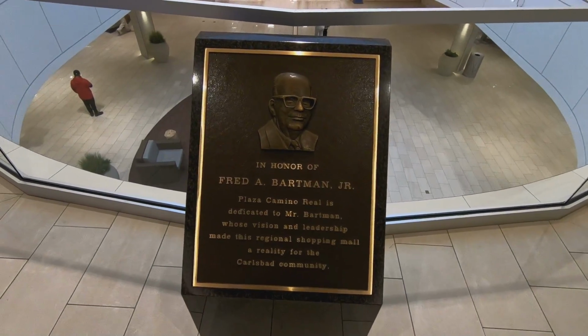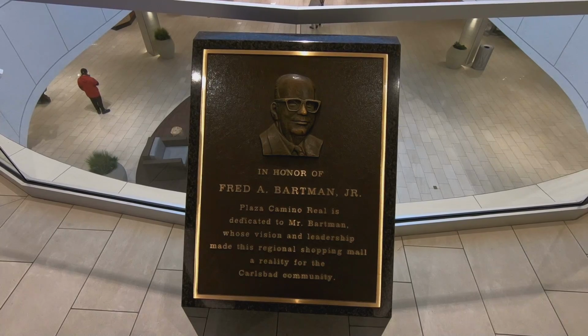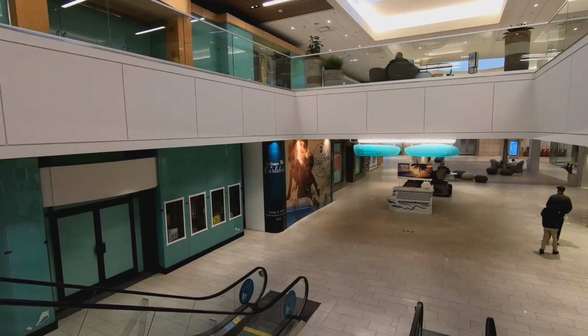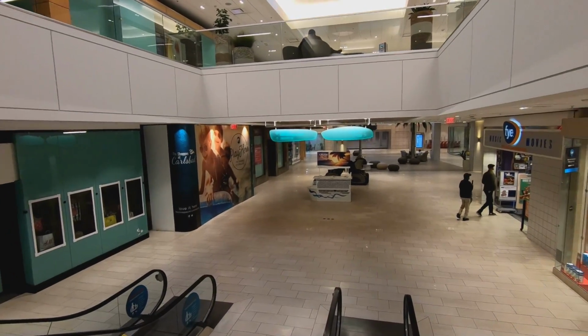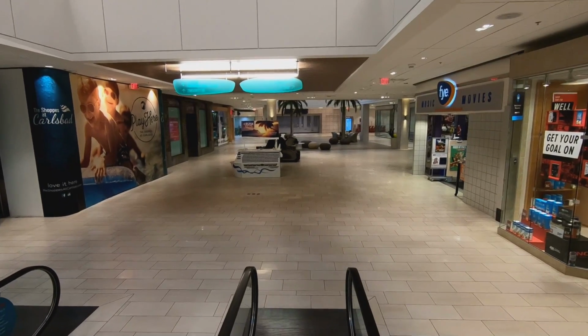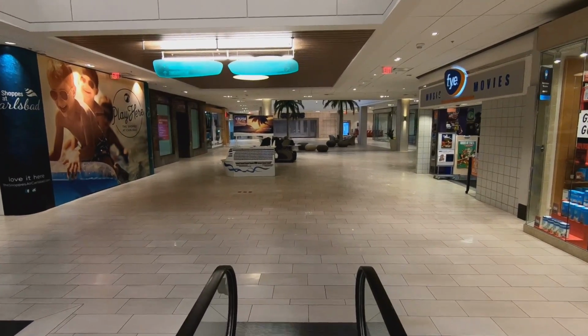I found this kind of neat. This is a little plaque to Fred A. Bartman, and you can see this plaque is pretty old. It bears the mall's original name there. But yeah, like I said, this worries me, all of this. I can see a lot of these malls that are already struggling not being able to come back from this.